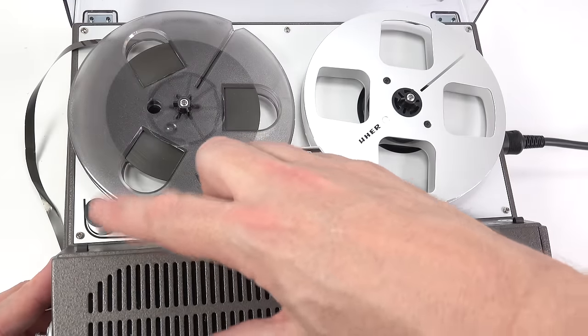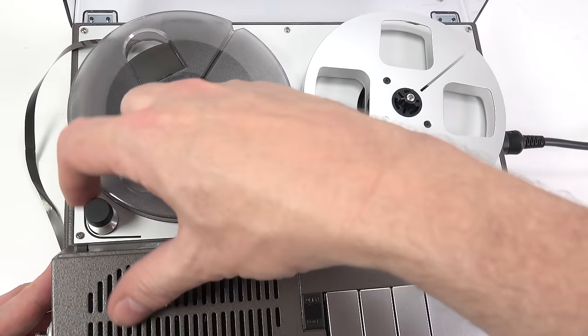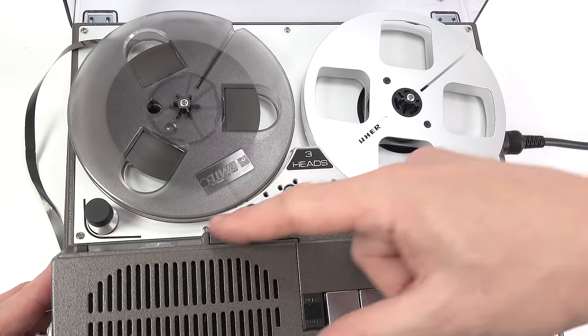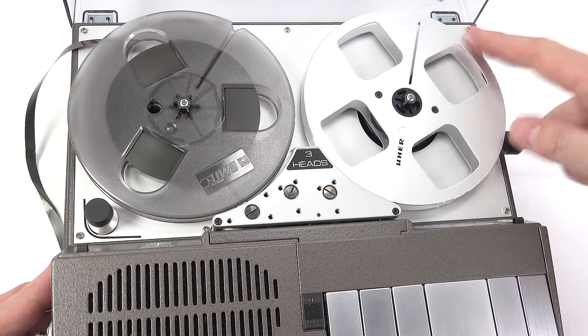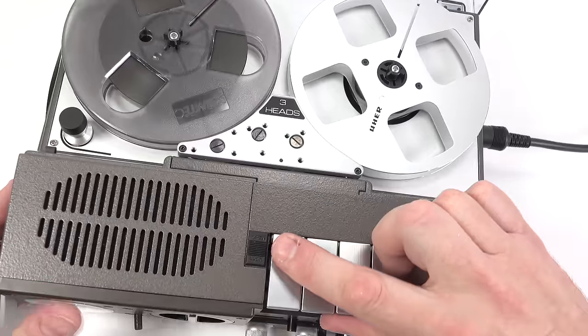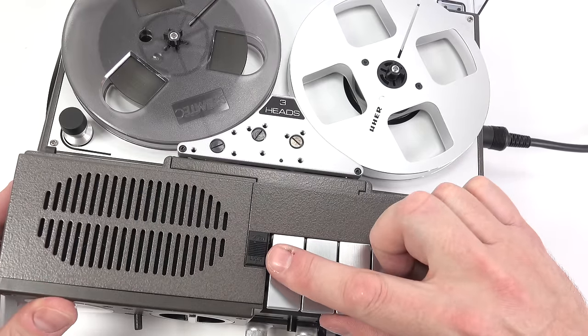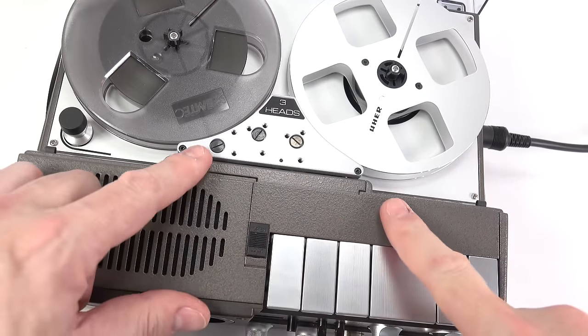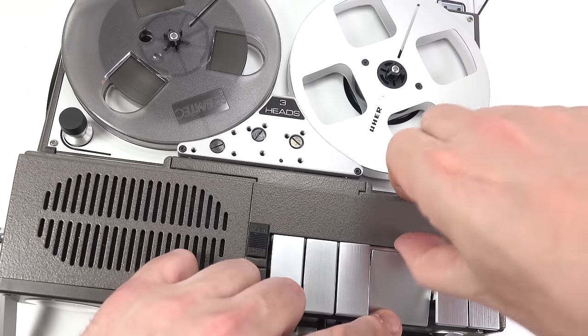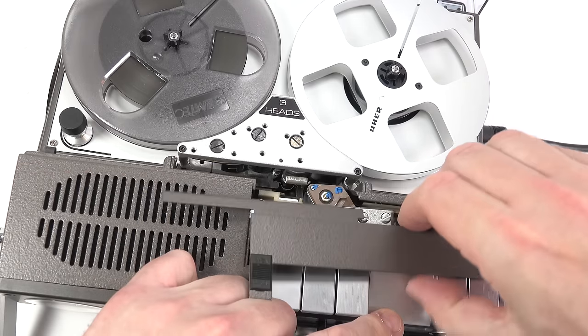So you can see here how the tape path is drawn on, so it goes around the outside of this, and it'll just take a straight line through this part here, then onto the take-up reel. Notice here there's a switch labelled open and lock. If we move it into the open position, this panel here is now loose. I can perhaps get it open like that. There we go. And we can have a look.